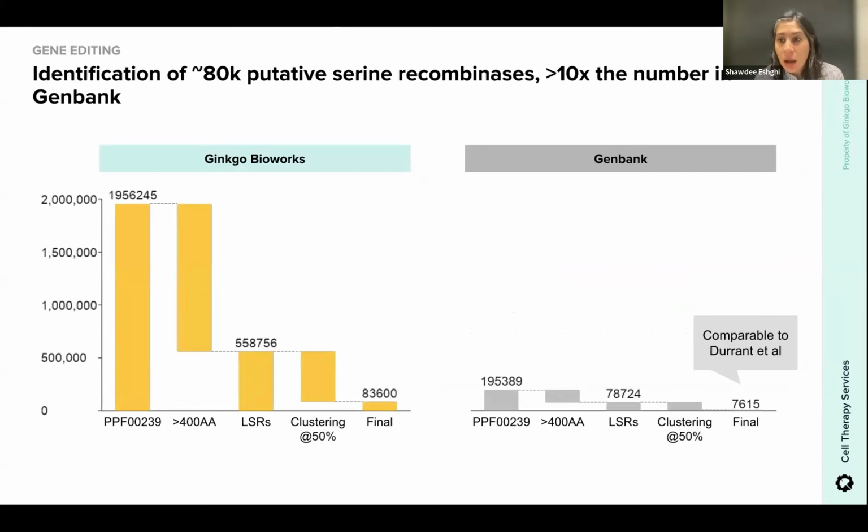As part of our acquisition of Zymergen last summer, we also got access to their metagenomic database. An initial bioinformatics search of the database revealed that we have over 80,000 putative serine recombinases in our collection, which is over tenfold more than what's publicly available in GenBank. Importantly, that GenBank collection was the source for a recent publication that demonstrated the discovery of a number of very promising recombinases that have specificity for endogenous human sequences. This is something that we're really excited to initiate right now.